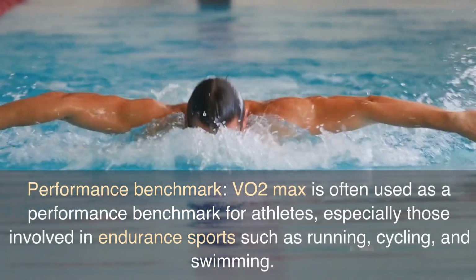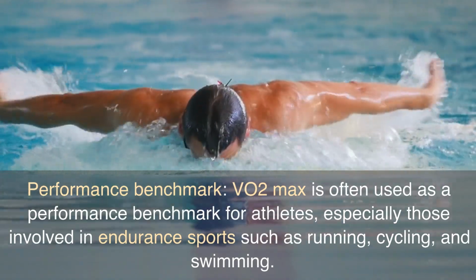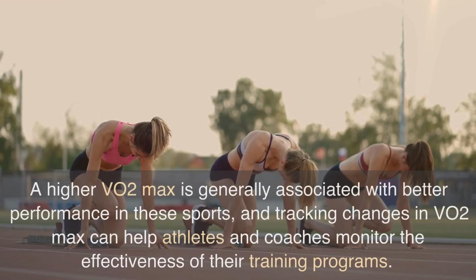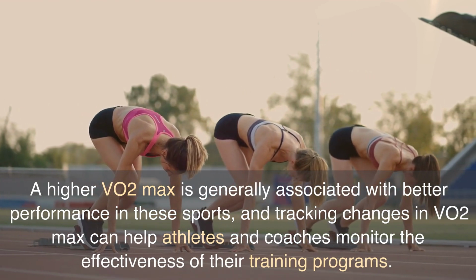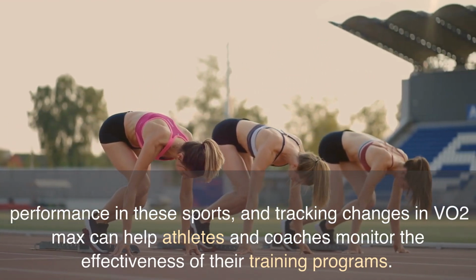Performance benchmark. VO2 max is often used as a performance benchmark for athletes, especially those involved in endurance sports such as running, cycling, and swimming. A higher VO2 max is generally associated with better performance in these sports, and tracking changes in VO2 max can help athletes and coaches monitor the effectiveness of their training programs.